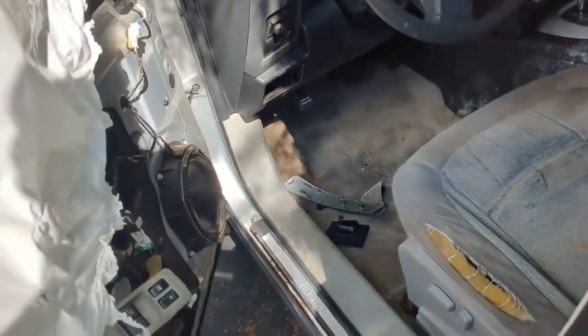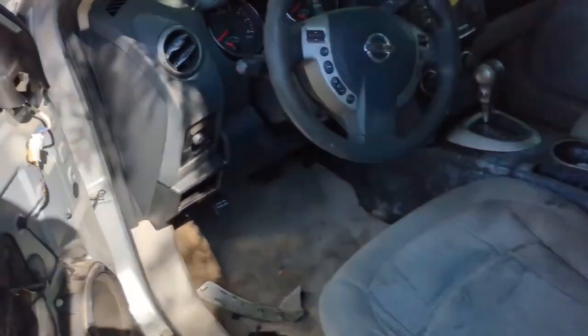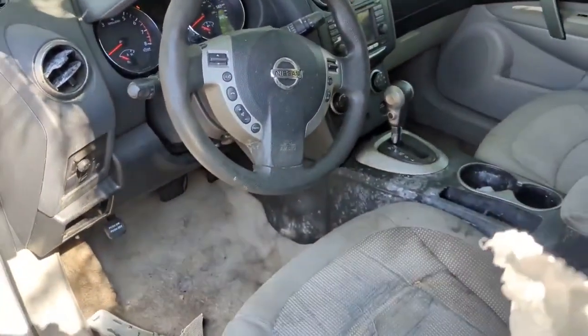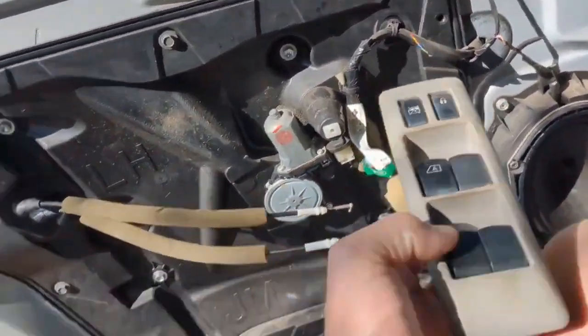But after that, the windows don't work. The radio, I don't think works. And the air conditioner doesn't work. I don't know if anything else is not working. But seats are still a little wet. But, we'll see. Alright, it does run. Let's see what's going on here.